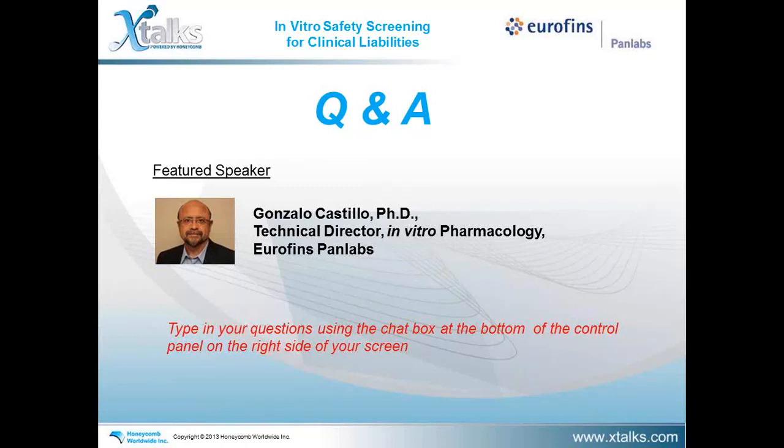Our first question: can I use a SafetyScreen to predict off-target effects of biologics, including antibodies? Yes, and actually that is a very important question because biologics are able to interact with targets. One of the things about biologics is that because of the way they enter the body, they are immediately exposed to many targets in the human body. Basically, you don't have to penetrate barriers. So many targets will be able to interact with these biologics, and we see that in many profiling examples.